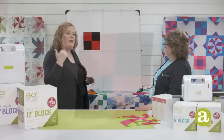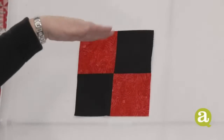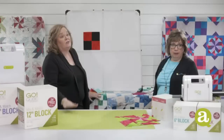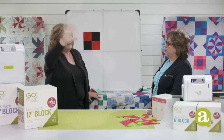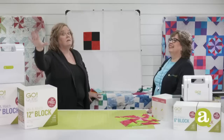Perfect. Now, I've used my 8-inch cube to make these blocks. So two columns, two rows makes an 8-inch finished block. Here's the question. If you have the 8-inch cube, can you make an 8-inch block? Everyone say yes. Yes. There we go.